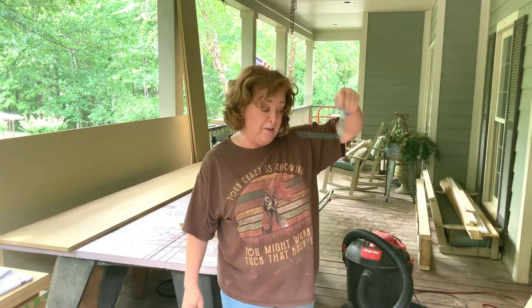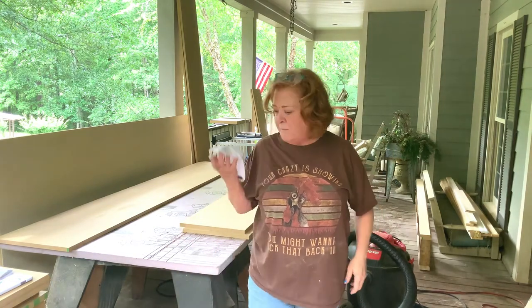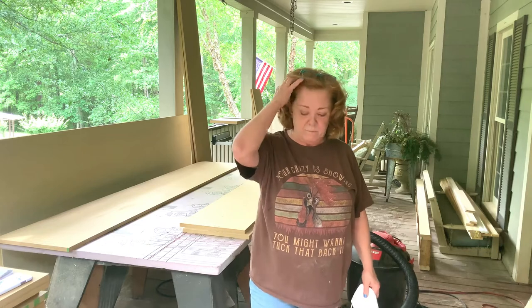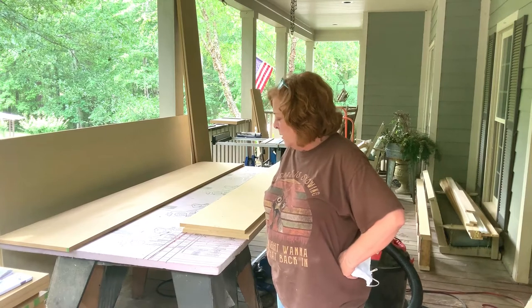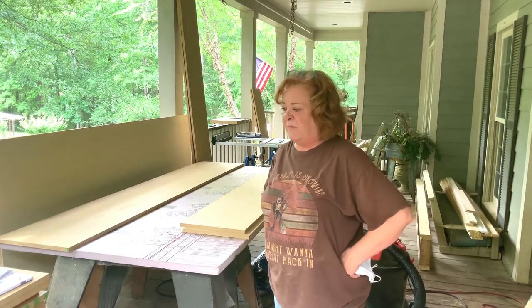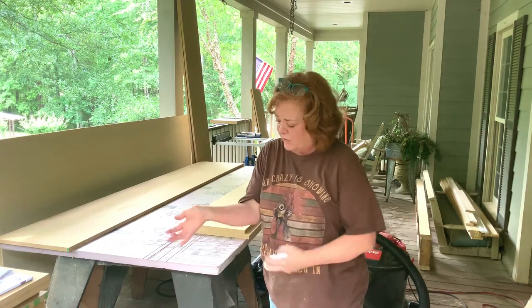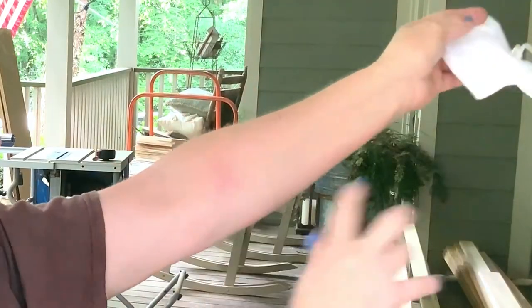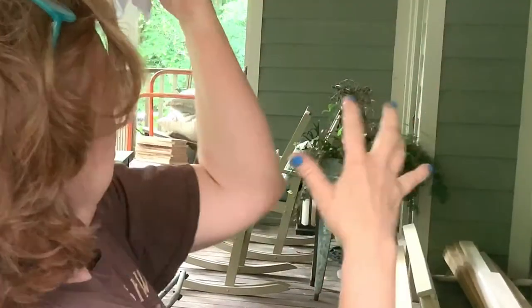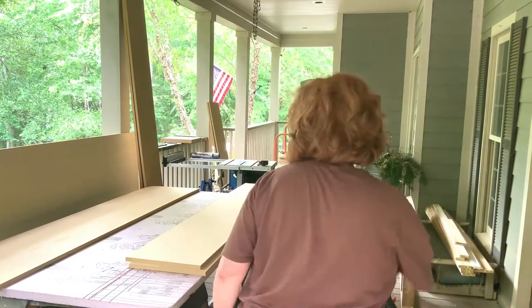Well, here's my take on MDF. I don't like it. It's a mess, and having to wear this mask, although I know you should wear a mask with regular wood dust too, but it doesn't have formaldehyde in it like this stuff does. And I have sensitive skin, and just being around this dust, can you see? There, and here, and here. No more MDF. I'd rather pay more for board and have real wood. Just saying.